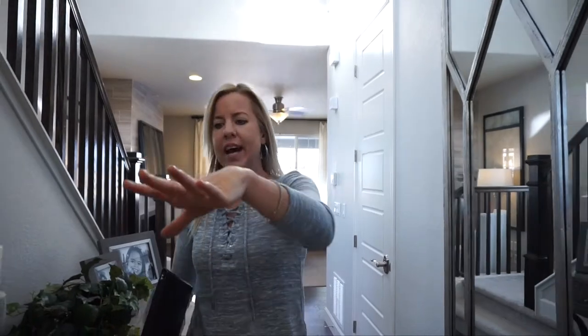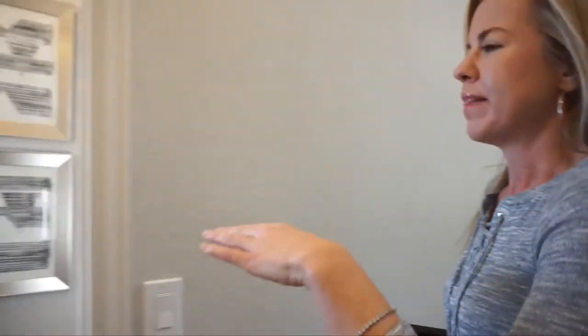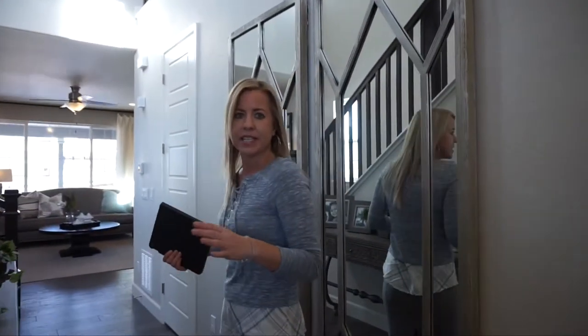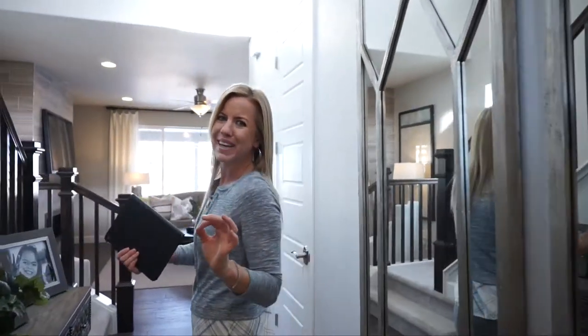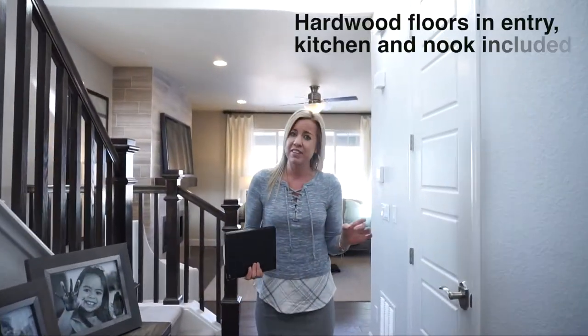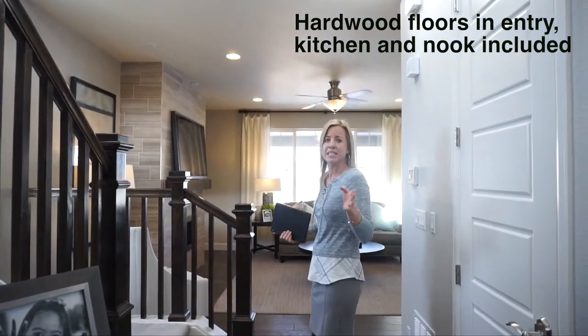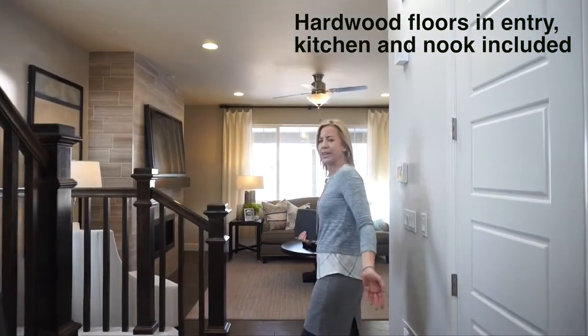And if you would have turned, that would be to your left, right when you walk in, we have our stairs going down into our basement. Now, basements in these homes, you do get a basement in the base price, but it does come unfinished. And Richmond does have options for you to finish your basement if that's something you want to do.